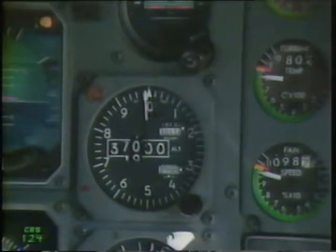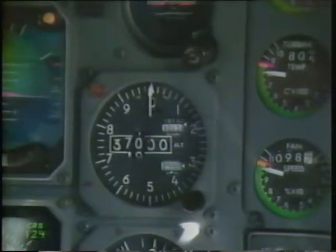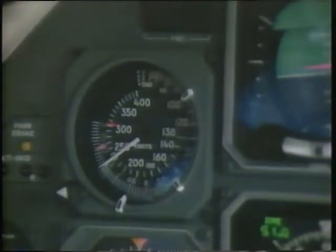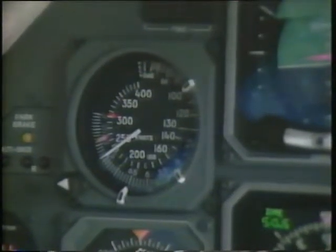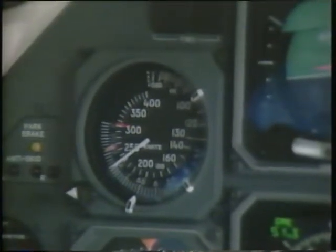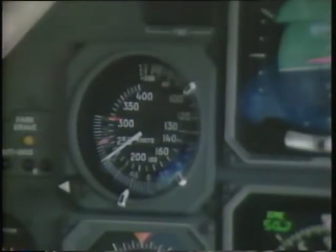Okay, we're now leveling off at 37,000 feet. We had been climbing at a Mach airspeed of 0.7. Now we're going to leave climb power on, allow the airplane to accelerate to Mach 0.77, which is the normal cruise speed, about 77% of the speed of sound. And at that point, we'll reduce the power using the fuel flow gauges, reducing to approximately 600 pounds per hour per engine.